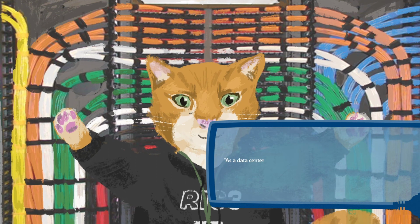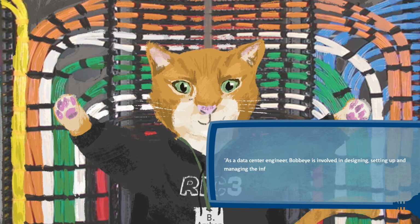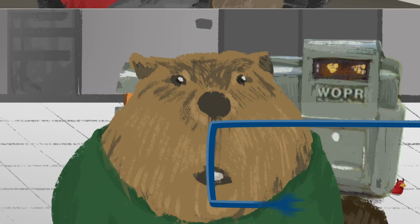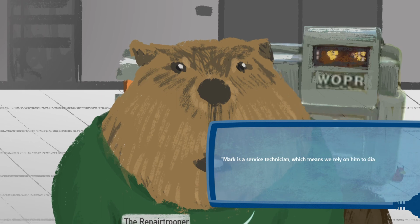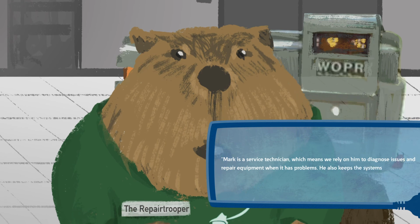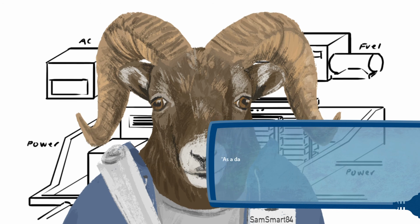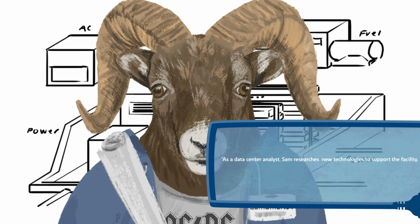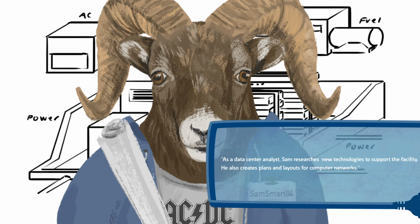As a data center engineer, Babai is involved in designing, setting up, and managing the information, networking, and monitoring systems. Mark is a service technician, which means we rely on him to diagnose issues and repair equipment when it has problems. He also keeps the systems up to date. As a data center analyst, Sam researches new technologies to support the facility. He also creates plans and layouts for computer networks.